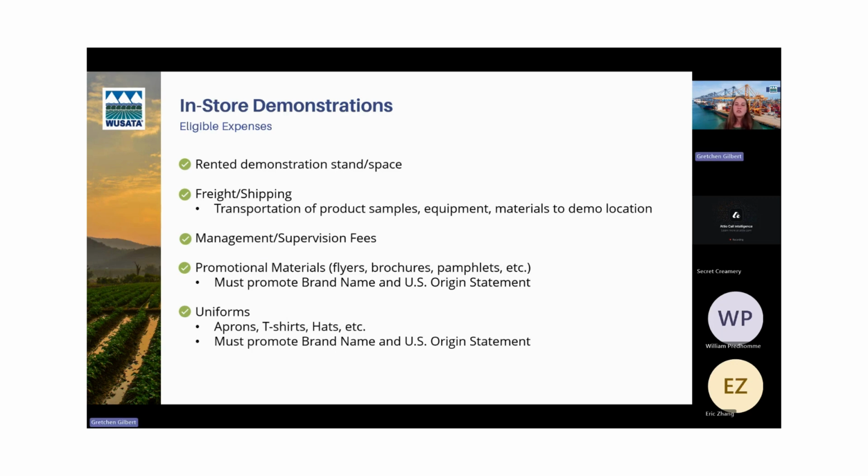Moreover, a rented demonstration stand or space that you buy from the retailer or whoever it may be for that demonstration is eligible. Freight or shipping for product samples, equipment, or other materials to that specific demo location is eligible as long as it's through a commercial shipper or carrier. Management or supervision fees. Promotional materials like flyers, brochures, pamphlets, etc. However, they must include your brand name and a valid U.S. origin statement on those materials. And then lastly, uniforms like aprons, t-shirts, hats, etc. And again, that has to incorporate your brand name and a valid U.S. origin statement.